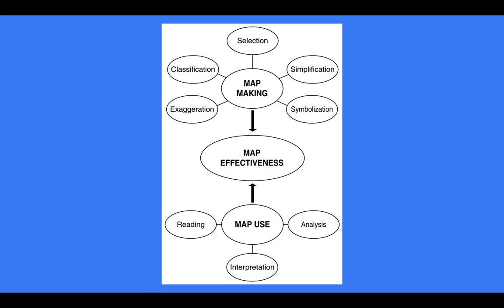That's the point. And so this whole map effectiveness thing, the idea is we've got two sides working together, right? A map is going to be truly useful if both the map maker and the map user are working together to know this stuff. And so the main point of this class, while I'll dabble in some of the cartography stuff, the main thing I want you guys to take from this is that you will be competent map users.